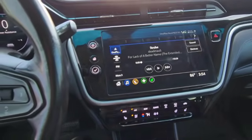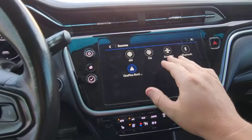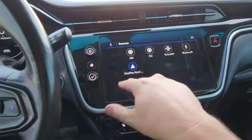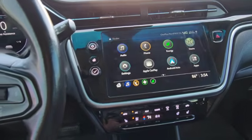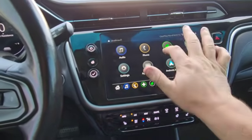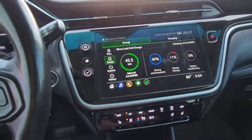Audio, if you're not tied into your Android Auto or Apple CarPlay, you can come in here: AM, FM, Sirius, Bluetooth, and down here is where Android Auto or Apple CarPlay will show up. Go back to the home. Phone does phone stuff. Energy, this is pretty cool because this will show real-time power flow.